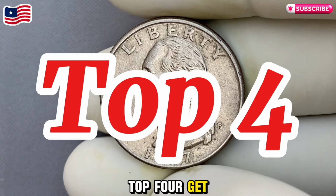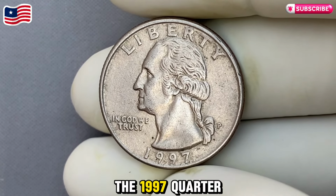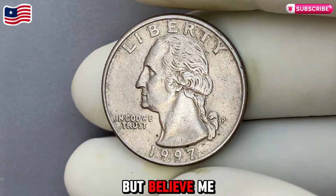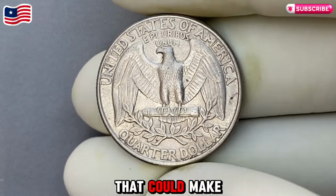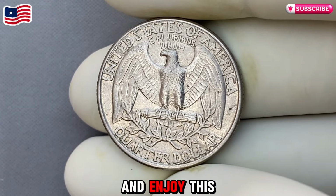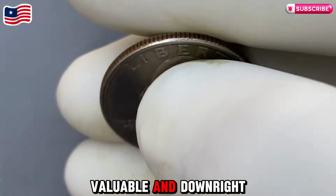Top 4. Get ready to dive deep into one of the most intriguing coins from the United States, the 1997 quarter dollar. You might think it's just an ordinary piece of change, but believe me, this coin holds some secrets that could make it a prized possession for collectors everywhere. So listen closely and enjoy this detailed look at what makes the 1997 quarter so rare, valuable, and downright fascinating.